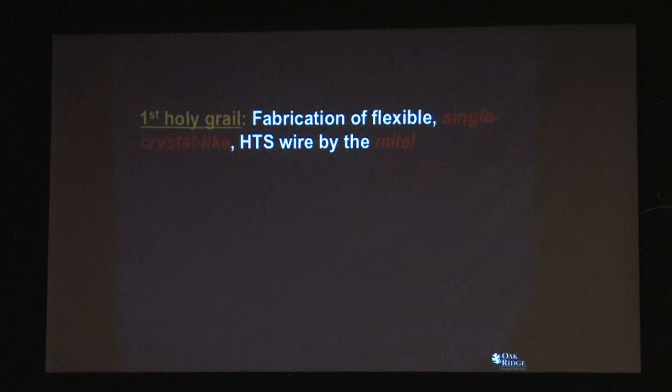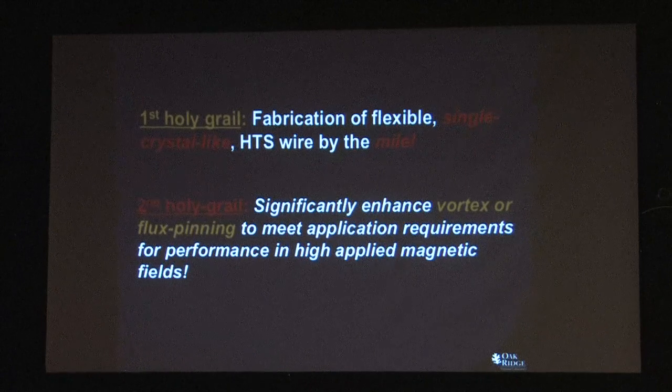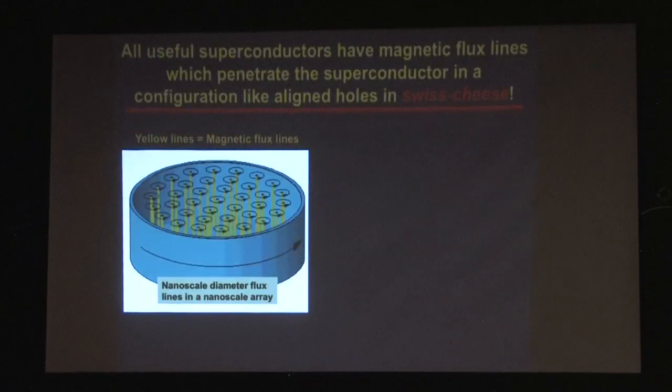So that was the first holy grail, if you want to call it, for superconductivity after the discovery of superconductors, for realizing applications. But that wasn't enough. There was yet another one, which was explained like this. All useful superconductors are like Swiss cheese. Swiss cheese has holes in it, right?